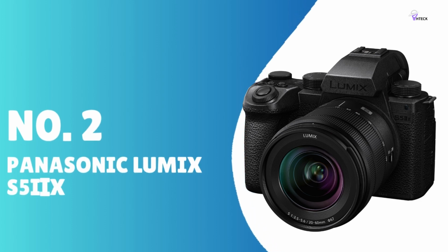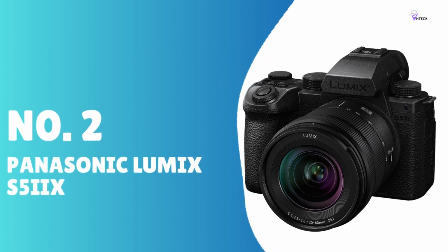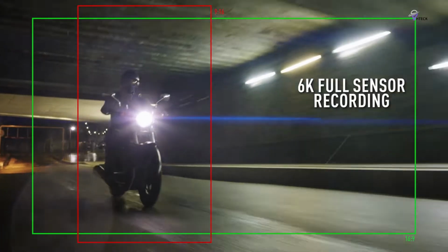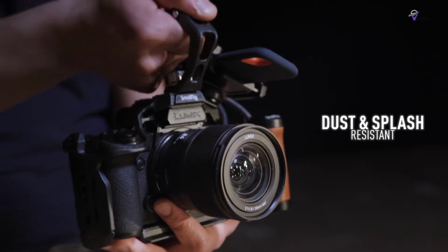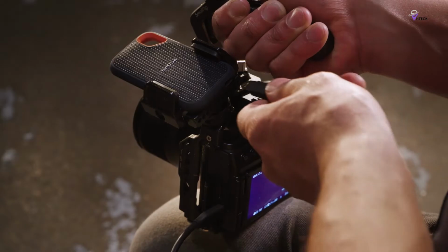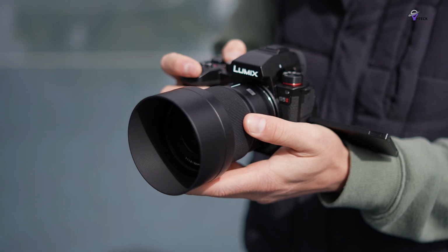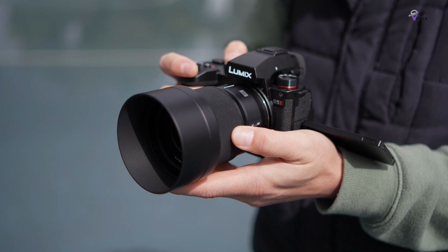Number 2. Panasonic Lumix S5iX. Panasonic has always been renowned for its exceptional video quality, but I've often hesitated to rely on its outdated autofocus system. However, the S5iX has completely changed the game by introducing Phase Detect AF alongside its impressive array of top-notch video and cinema features.